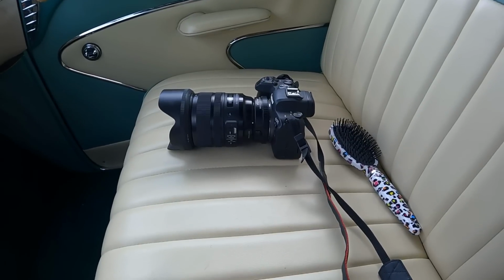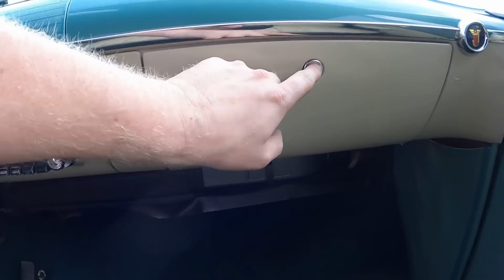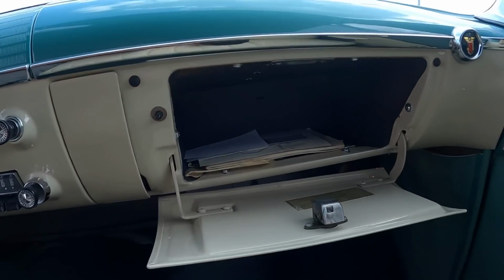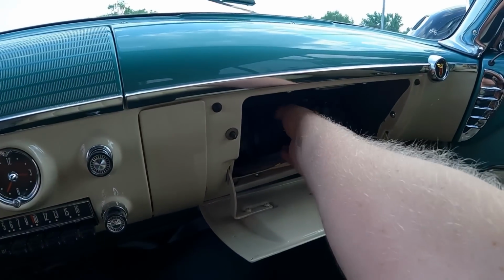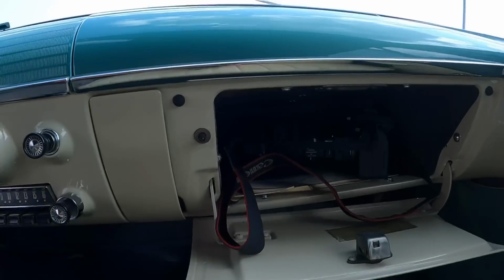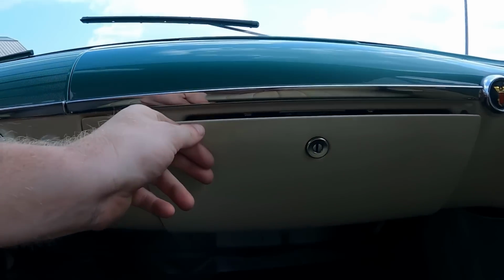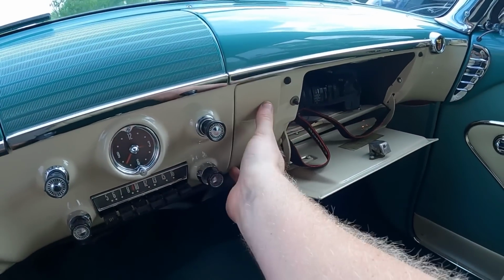On to the glove box test. Here's our test subject. Here's my hand for a reference. Here is the glove box in question. The glove box is absolutely huge. Fits in there, no problem. No problem at all. Ashtray is located right next to it.